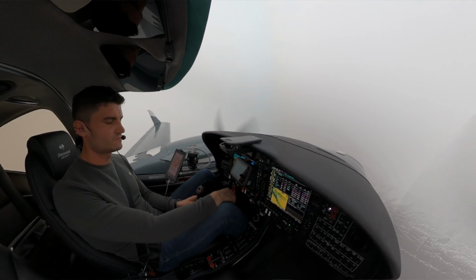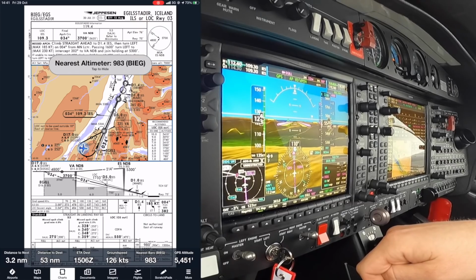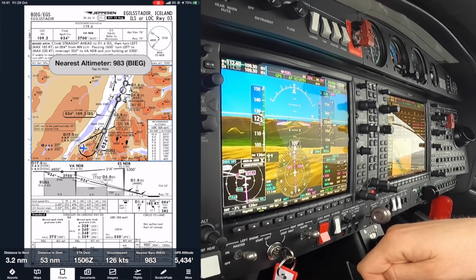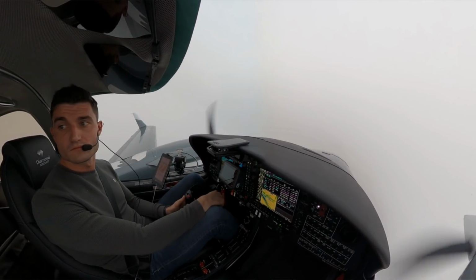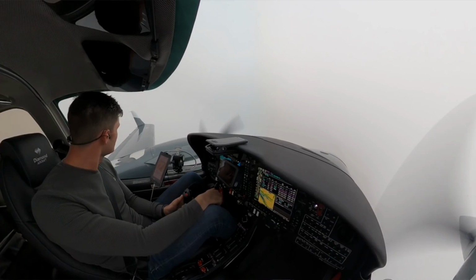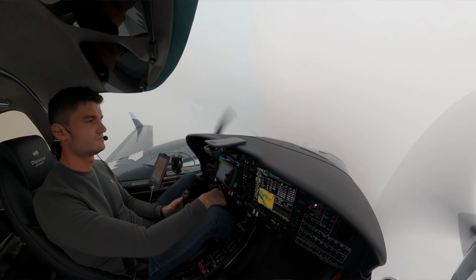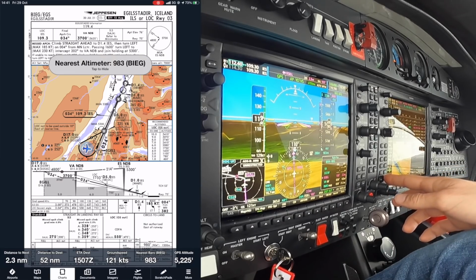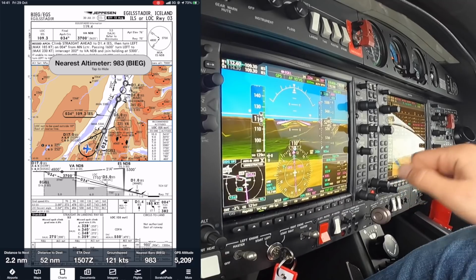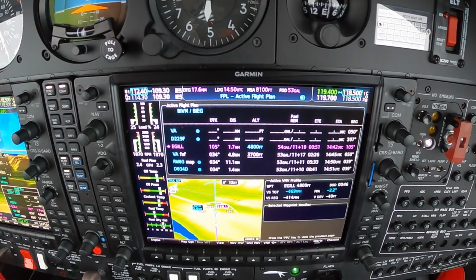Okay, 1,000 to go. All looking good. So far for icing, we're looking good. Get the windshield up a little. I might just VS it now, just go down a little bit quicker, 600 feet per minute. Just as it's going to cut the corner.